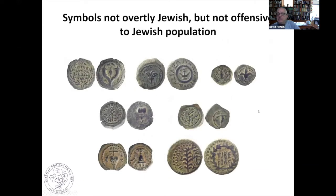So first we have these symbols, which I mentioned earlier. They're not overtly Jewish. They come from Greek gods and goddesses. This is the Rose of Rhodes, this very Greek anchor. But none of these symbols were offensive to the Jewish population, and they were able to be adopted into the Jewish population. And to be honest, a great deal of the Jewish population probably didn't even know that they were not Jewish symbols. Some people would obviously know that the poppy is an attribute of Demeter, for example, but not everybody is going to know that. So they were not overtly Jewish.